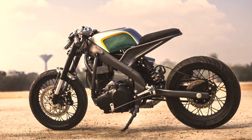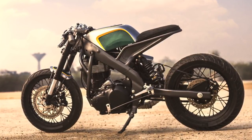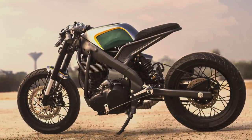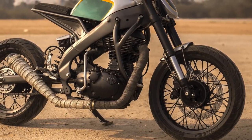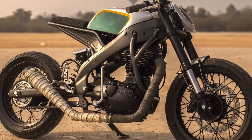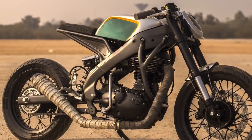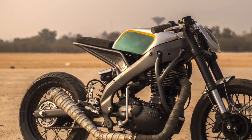For all those who like the purity in a cafe racer, this bike is surely a fine example. Lightweight and powerful, minimalist, clean and beautiful. Even underneath the seat.